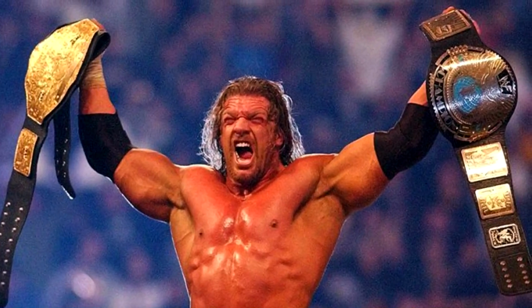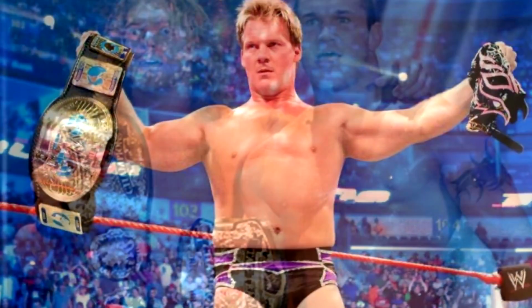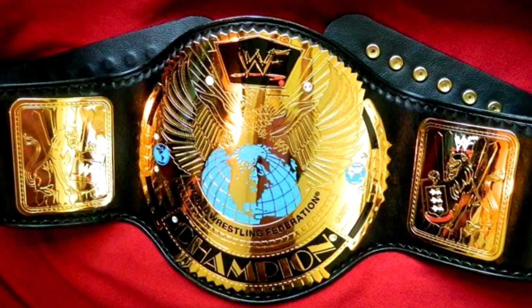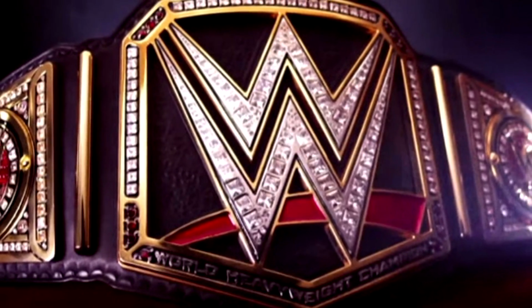The way WWE championships look changed a lot over the years. Back in the day, they wanted as much detail as possible, but nowadays they always go for simplicity. And yes, I'm talking about as simple as a huge WWE logo on a championship, and that's basically it. A huge WWE logo, yes, a WWE logo, that's it.